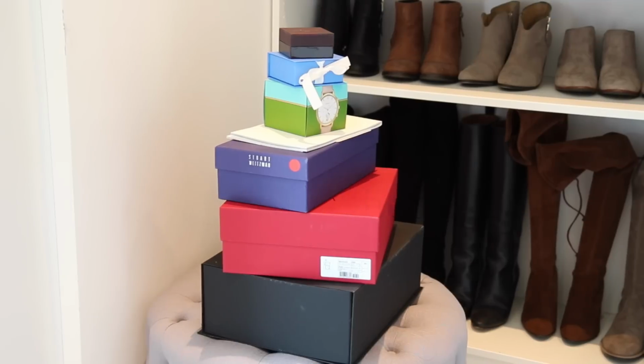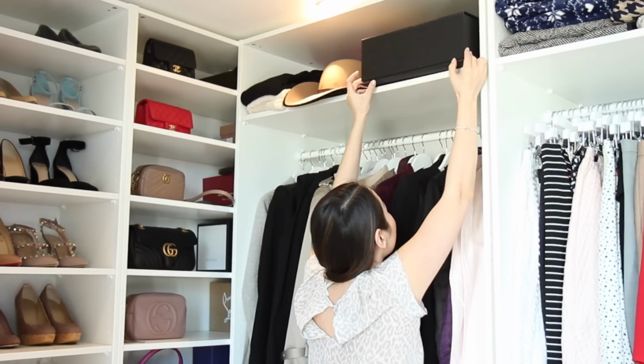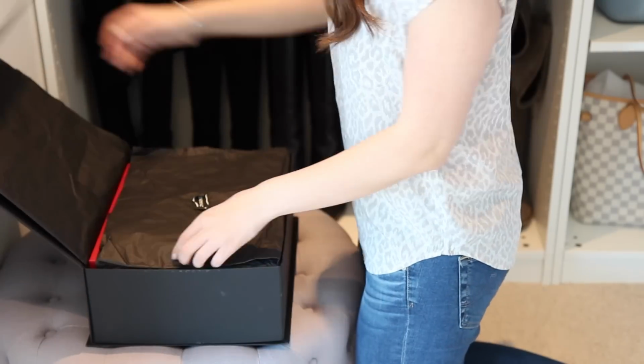My next hack is about maximising space using the nesting doll method. I like to keep all the packaging I can. For starters, it's absolutely beautiful, I think, but it's also a good idea just in case you ever do want to sell the item in the future to have the original packaging.